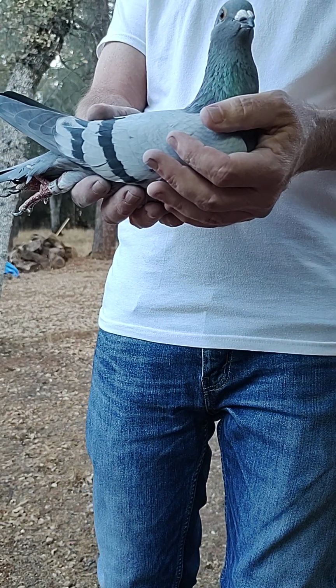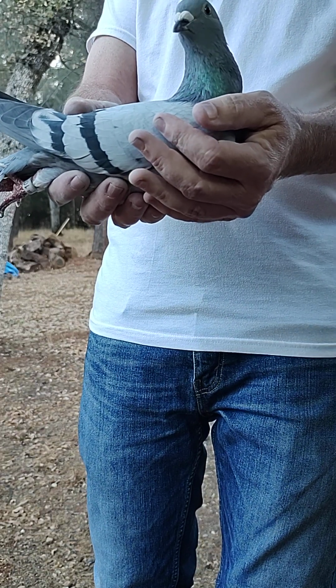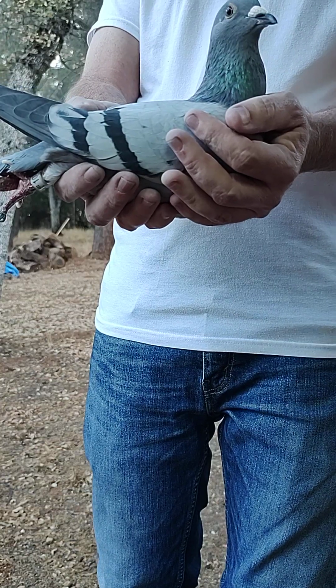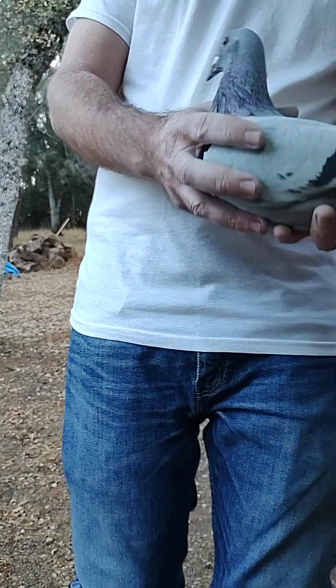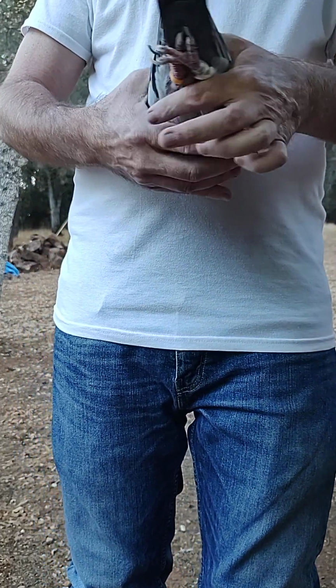Little quirks like that, and birds that actually show some personality, are generally top breeders and great pigeons. Birds that just don't care about anything and stare off into space towards your chest is not a good sign. So this one has the good signs that you like to see. She's really looking around a lot right now.